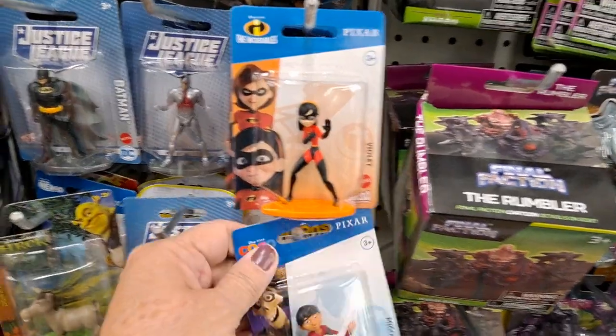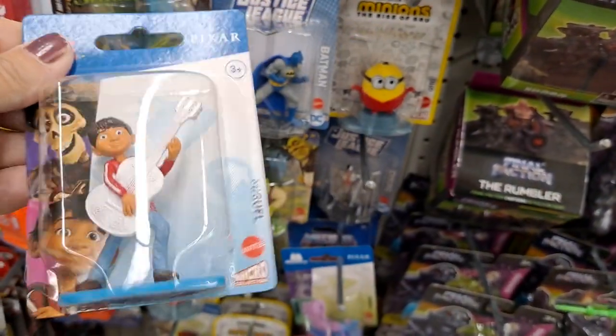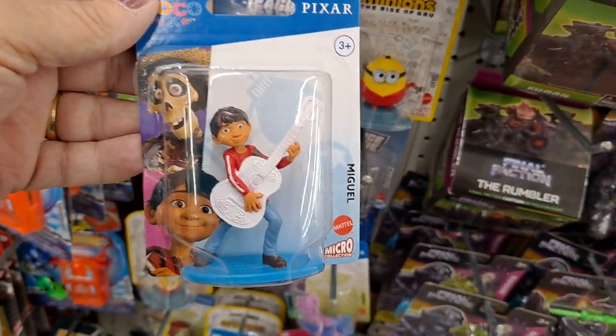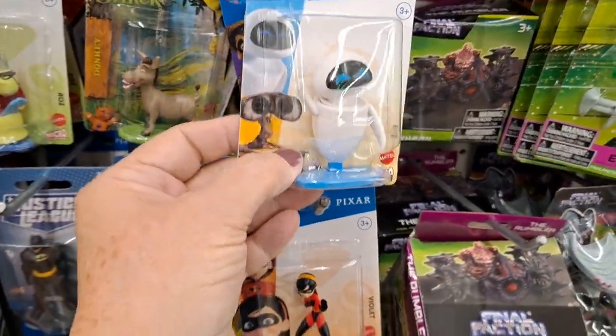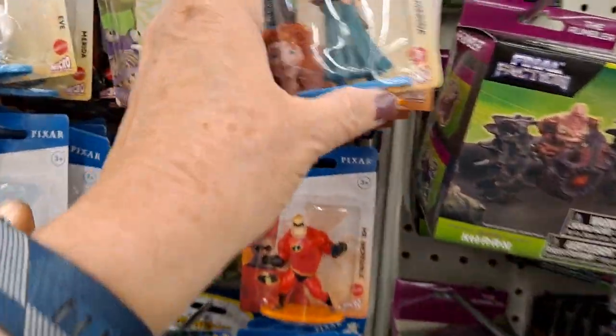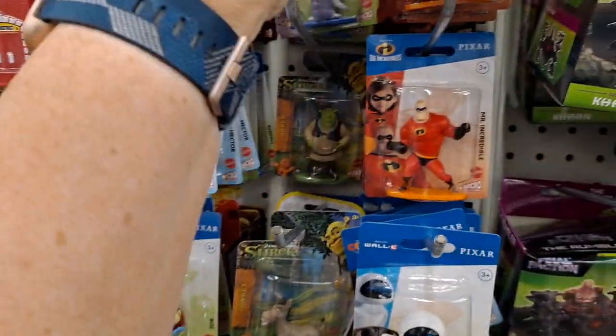Oh, have I seen these here before? These are cute, but I think $1.25 for a figure that's basically not even really a figure they can play with and move around is a little much. This is like a 99 cent. I don't think I've seen Merida.